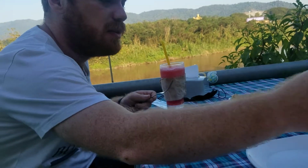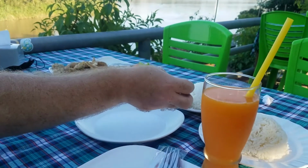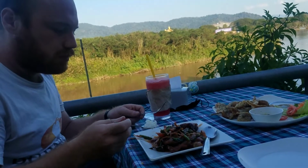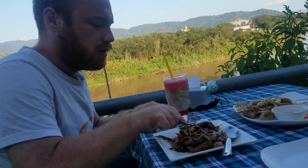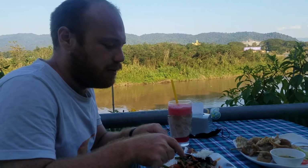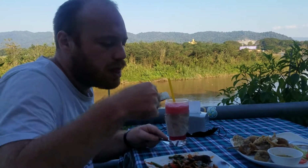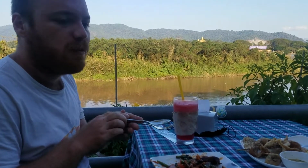So let me try a little bit of white rice mixed in with it. I think this should be good. We'll get some of that white rice and bring it over here. Then we can maybe cut a little bit of the fish and eat it with our white rice. Let's try that. The rice goes heavenly with it.